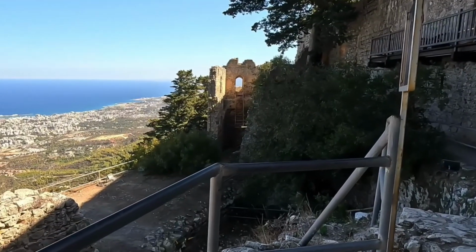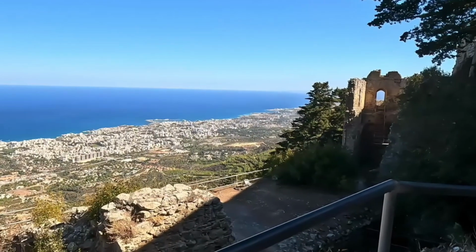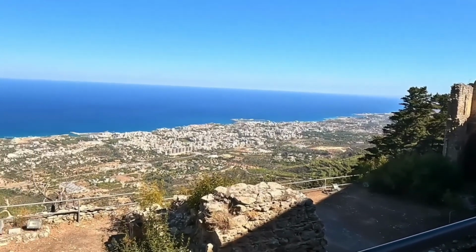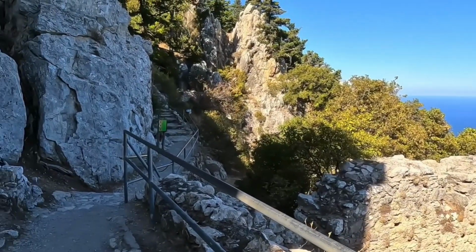As we leave the kitchen area now, it's a fantastic view of the north coast over to Kyrenia, the harbour and the castle, coming round to what's going to be a fairly steep climb up these steps here.